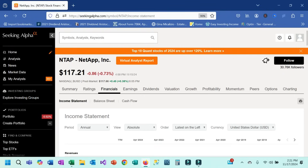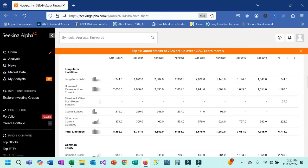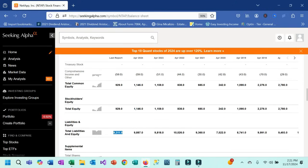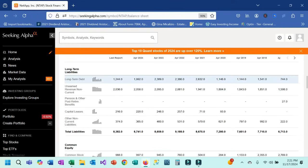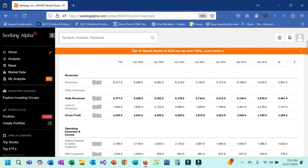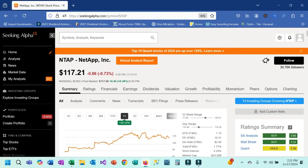And then again, let's look at financials. Let's see what their long-term debt looks like. And here's long-term liability. So 1.244, and they have common equity of almost 929. So they do have a little bit more debt than I typically like to see. So that's almost a 1-for-1, or a little bit more like a 1.2. So the debt is a little bit high. I do like to look at the income statement at times, but you can see it's steadily going up. But they're bringing in almost $6.5 billion a year. So overall, a good company now, and their pricing, like I said, isn't through the roof.